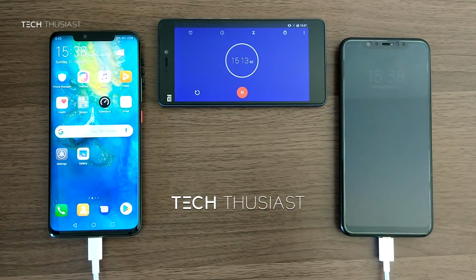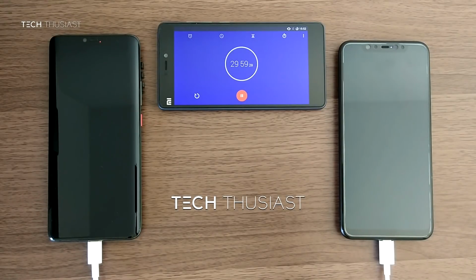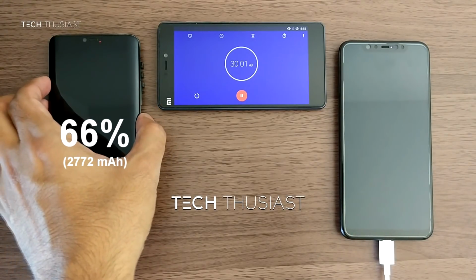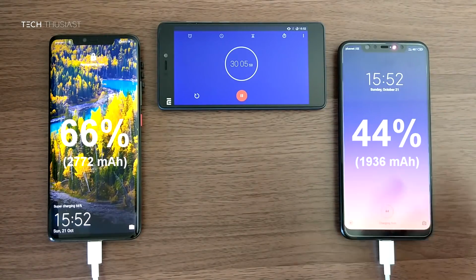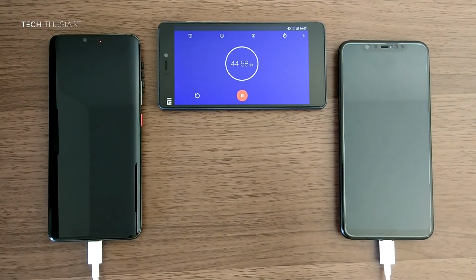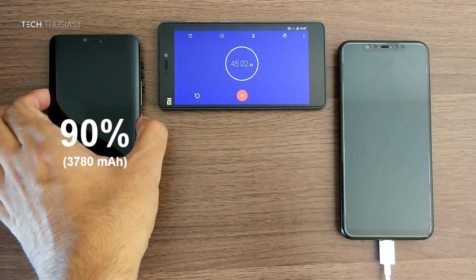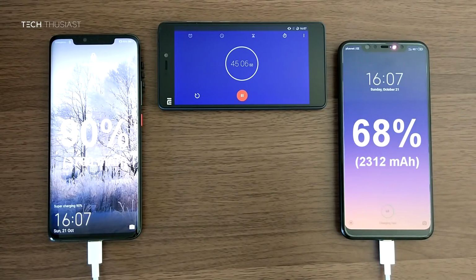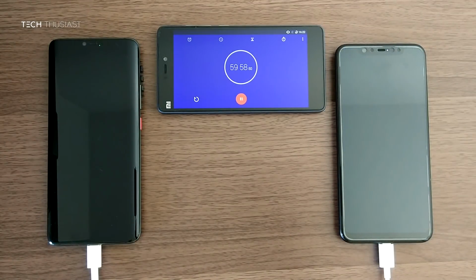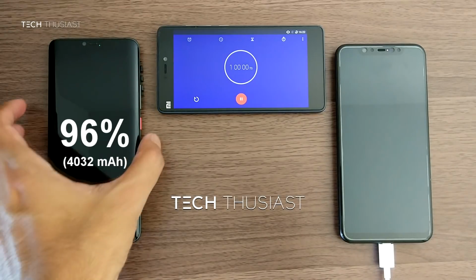Coming up to half an hour, the Mate 20 Pro is at 66% and the Mi 8 is at 44%, which is a 22% lead. 45 minutes later, the Mate 20 Pro is at 90% and the Mi 8 is at 68%, which is still at a 22% lead.